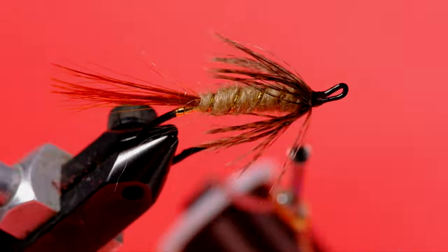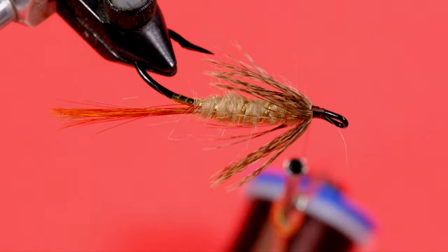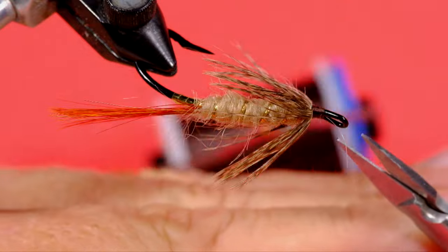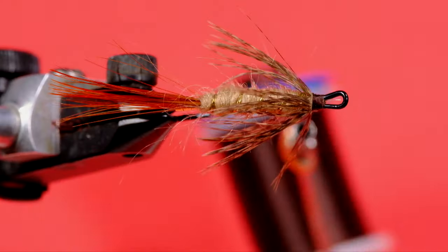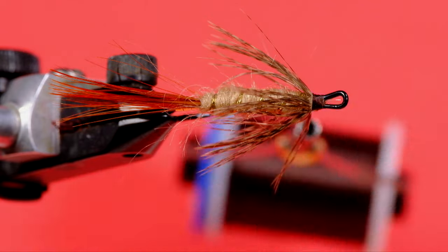There's always one bit of the mohair sticking forward. There we go, trim it off. Now for the squirrel tail, don't use too much. Now with squirrel, it's a hard hair, it's a slippery hair. So if you tie in too much, there's a tendency for it to pull out.